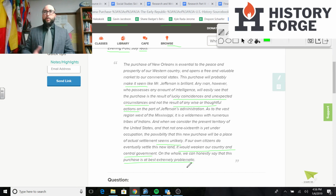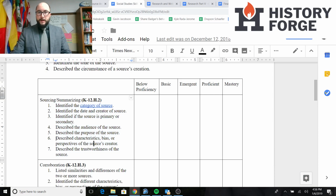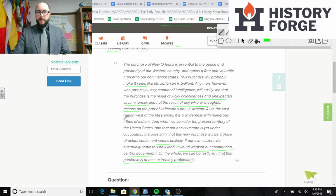But was it a bad idea? Was it a good idea? Why is Hamilton the one source that gets to say whether or not? And especially if we consider this, Hamilton's being very biased right now. Look at one of our sourcing skills. Number 6, describe characteristics, bias, or perspectives of the source's creator. Hamilton doesn't like Thomas Jefferson. In the same paragraph, he says the Louisiana Purchase is a great idea. Any idiot could figure it out. And then he says, actually, never mind, it was a bad idea, because he's so conflicted.